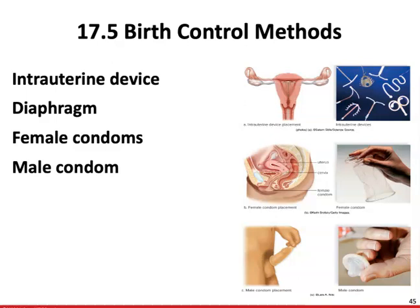Diaphragms are like soft latex cups with a flexible rim that's going to fit over the cervix. This could also be used with a spermicidal jelly or a cream, but it should be left in place after sex has already taken place. So at least 6 hours after sex has taken place, that diaphragm should remain in place.